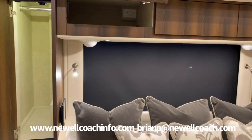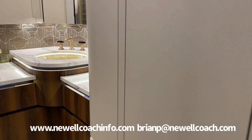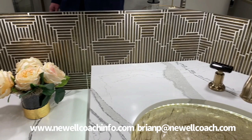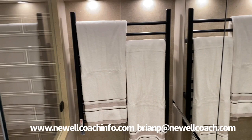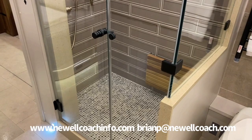Now we're going to head into the rear master. This rug reminds me of marshmallows on a s'mores. I think I'm going to need some of those later. Look how gorgeous this rear vanity is. Tile work behind the head is flawless as usual, and look at the shower. It's got just a huge glass shower. That's a flip-up seat made out of teak there. And there's a lot of storage back here too. I'll show you what I'm talking about.